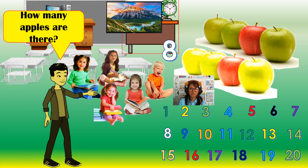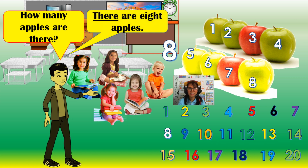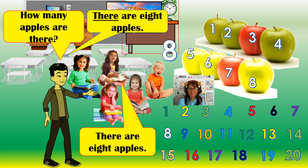How many apples are there? 8 apples. Okay. Let's count. 1, 2, 3, 4, 5, 6, 7, 8. Okay. There are 8 apples. Now it's your turn. How many apples are there? There are 8 apples. Okay, very good.